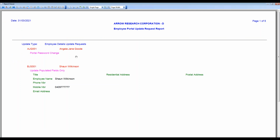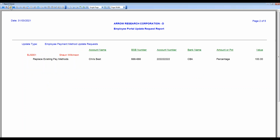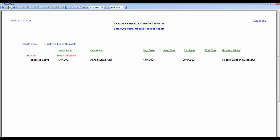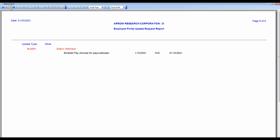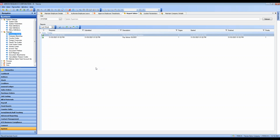So here we can see Angela changed her password. Well, you saw me do that earlier. Ben, or Sean in this instance, set the mobile phone number to be that mobile phone number. We then see the payment method details update that I entered in, the leave request that was entered in the system, and the timesheet that was entered in the system as well, and the printing of the email pay advices as well. So all the activity that's happening in the portal is reported on, and the options within the configuration determine whether they get emailed to your portal manager, or whether they can be emailed to you on a template, or other users can have access to it.